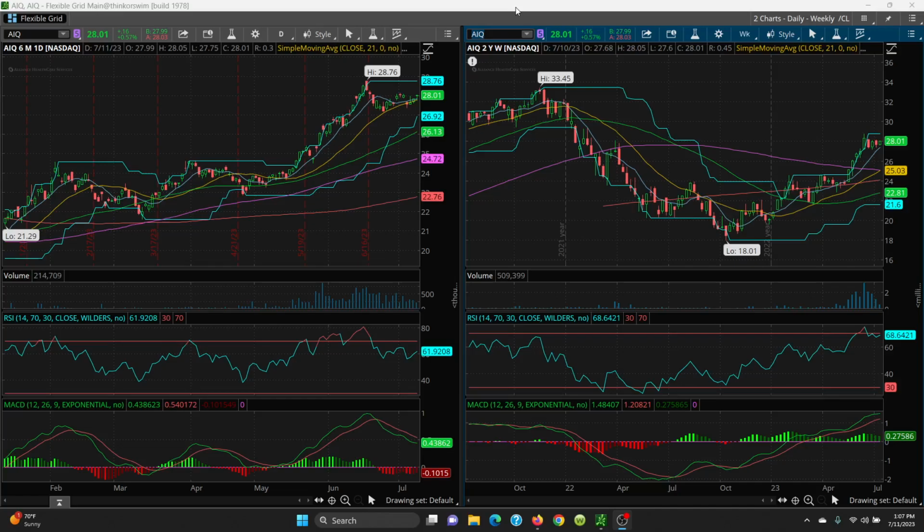Now, you have to be careful: it doesn't do a huge amount of volume. So far, it's only done a little over 200,000 shares. However, as it gets more popular, I'm sure the volume is going to come in. Okay, so let's take a look at the chart.